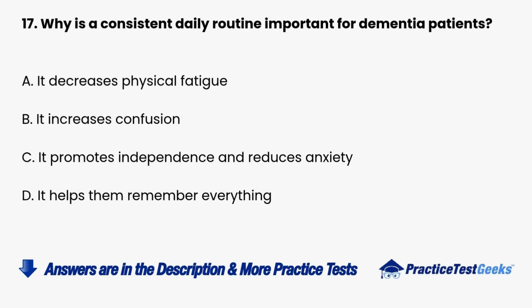17. Why is a consistent daily routine important for dementia patients? A. It decreases physical fatigue. B. It increases confusion. C. It promotes independence and reduces anxiety. D. It helps them remember everything.